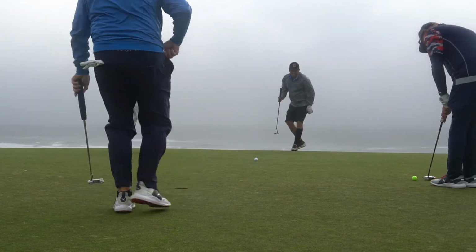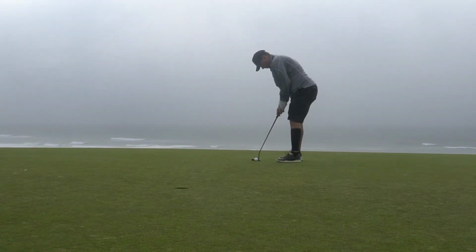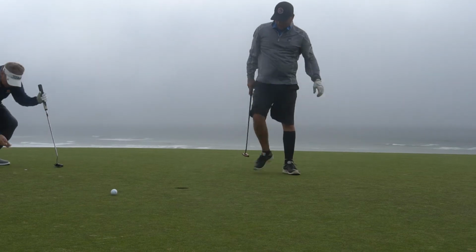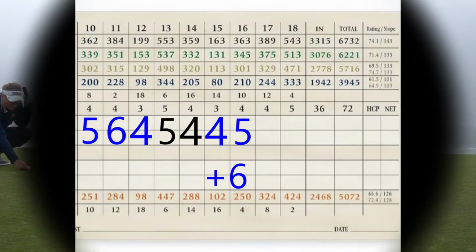But here are these guys right before me knocking it in. So the lid is off the hole. So let's see what I can do. Just missed it. And again, look at the misery.